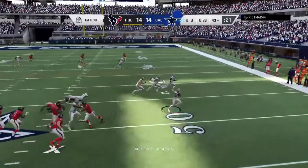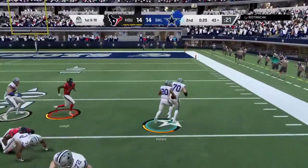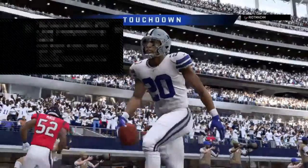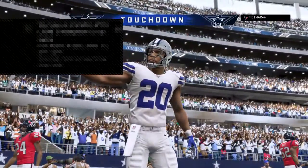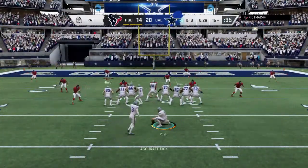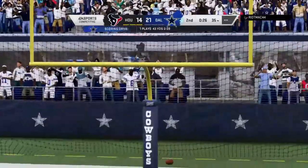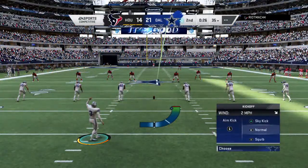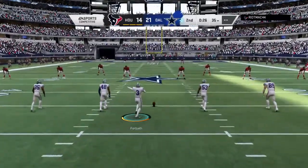Following the interception, here's Prescott. Now they go screen. It's complete. The 20. And he'll take it into the end zone for a Cowboy touchdown. Tony Pollard, 43 yards, as his guys are able to regain the lead. Forbath able to convert the extra point, and the lead is now 21-14. Forbath to send it away now following the touchdown.